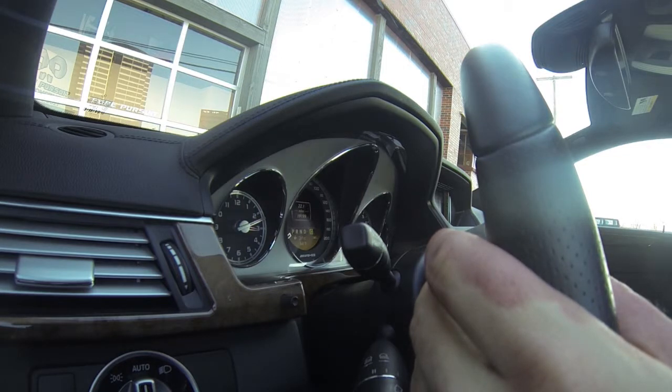I like this in this generation of the E-Class. It's a really sleek way to control your temperature. I really like the way that finish looks. Again, nothing really to talk about too much on there as far as options.